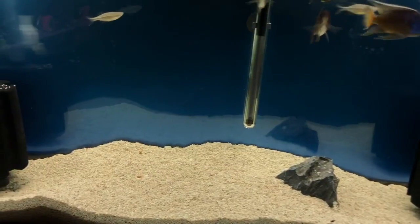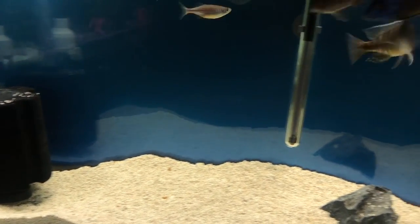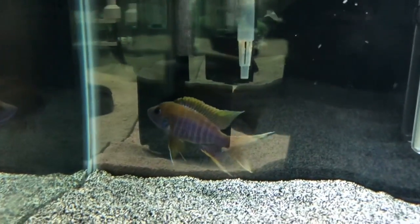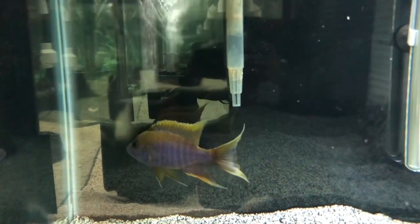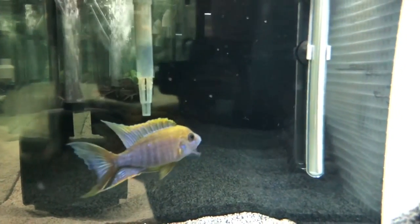So hopefully these guys will get going for him soon, and I think his hope with these is to get some split gene albinos, which would be really, really cool. So here we have the father of all John's Luanda that you'd just seen in the first tank, and this guy is an absolute stud. Look at the fins on him. Madness.